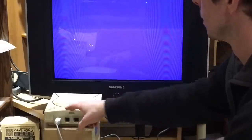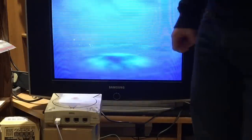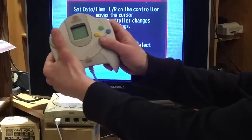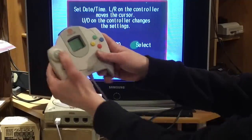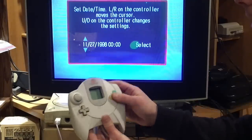So push power. It is lighting up. I can hear the disc firing up, but I'm still not getting any video. What the hell's going on? Well, that helps. I had it on the wrong input after all. However, I got no controller action on this one. So I did manage to boot up onto the screen, but the controllers are not recognized.